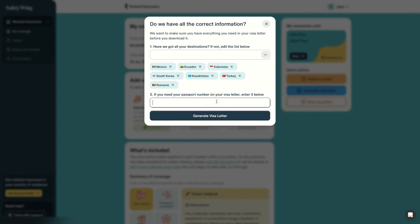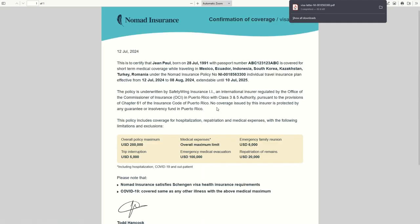And if you need the passport number on your visa letter, enter it here, for example, ABC 123123, ABC in our case, and click on generate visa letter. It's that simple. In 1 minute, you have a confirmation of coverage for your visa for this country. So, of course, when you apply for a visa to one specific country, it must be listed here in the list of countries. You have your details, your name, your birth date, your passport number, the countries where you are traveling, your coverage, the policy number, the dates of this policy.